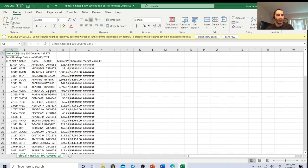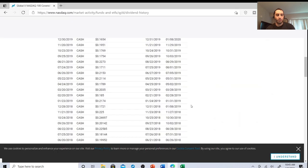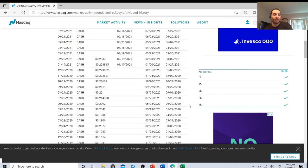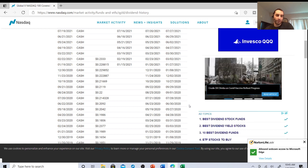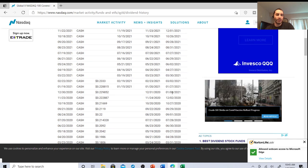So let's just look at its dividend history real quick, because if you want a high yield, monthly dividend stock, you want to know what's inside of it and how much it distributes. So let's check that out. This ranges from 17 cents to 22, 23 cents. So that's really good. If you have a dividend portfolio or an M1 Finance dividend portfolio and you're trying to put money into it, this is what you want to see as a dividend stock.